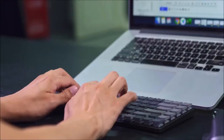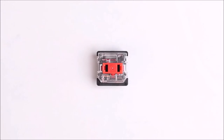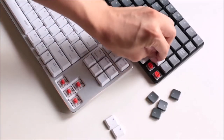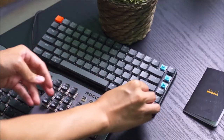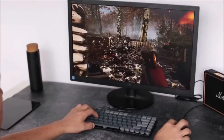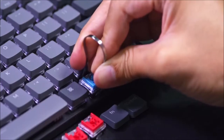The body, made of aluminum on the top and plastic on the bottom, is light and sturdy, and offers multiple positions for the feet to help you find the right angle for your wrists. It is available with Keychron's low-profile optical switches with a white LED backlighting, or Gateron low-profile mechanical ones with RGB backlighting. Plus, if you choose the version with the Keychron switches, they are hot-swappable, allowing you to customize your typing experience by simply pulling out and replacing the switches without any soldering.